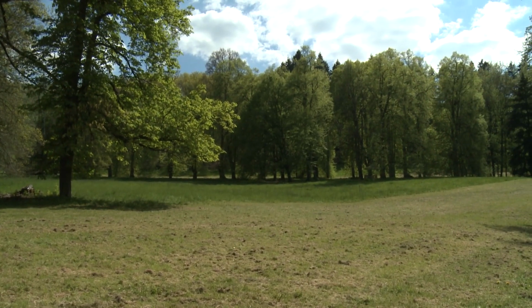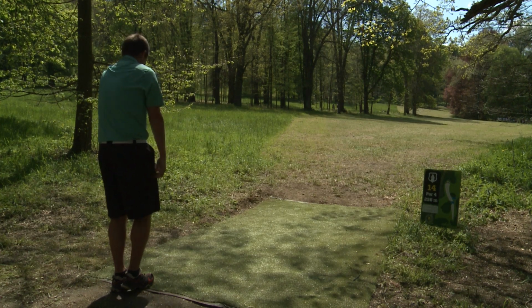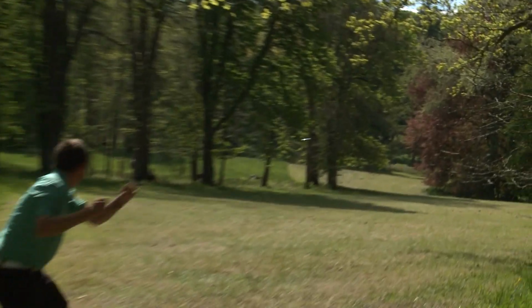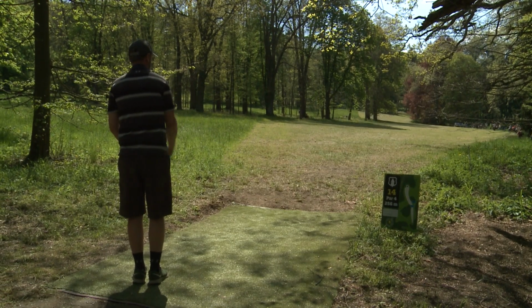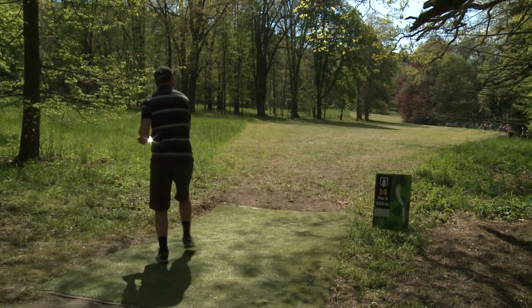These guys get to go hyzer off the tee. And Simon sneaks it around the corner. He probably was trying to play that one a little bit wider and get up into the short grass. Nate's going to make the same mistake, but whereas Simon's power saved him, Nate did not quite have enough on that disc to get him around the trouble corner.